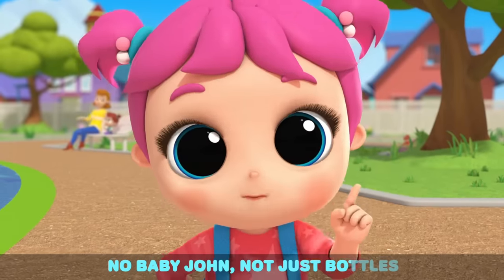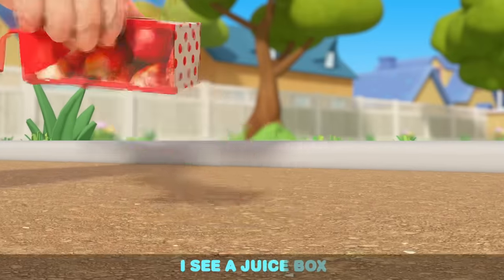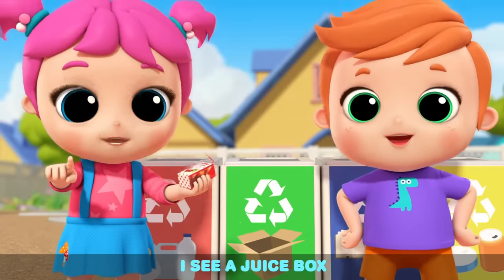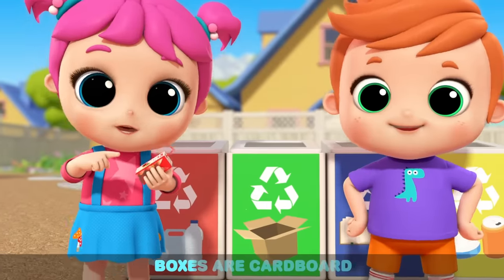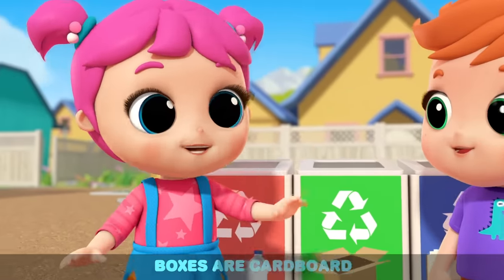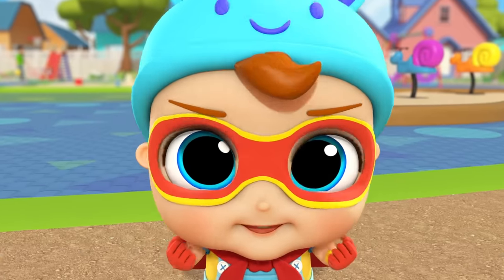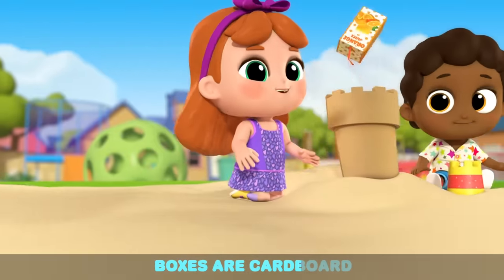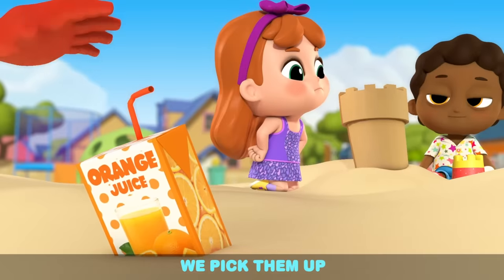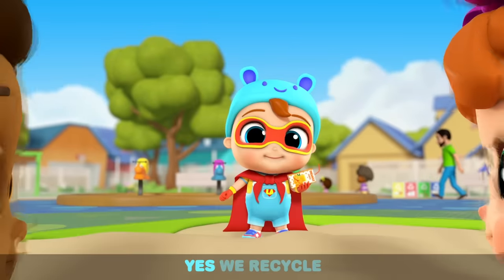John, not just bottles, we can also pick up boxes. I see a juice box. Pick it up, boxes are cardboard. We put them here. We pick them up. Yes, we recycle.